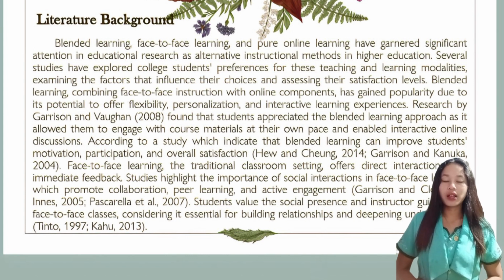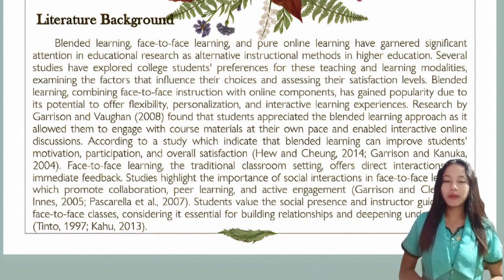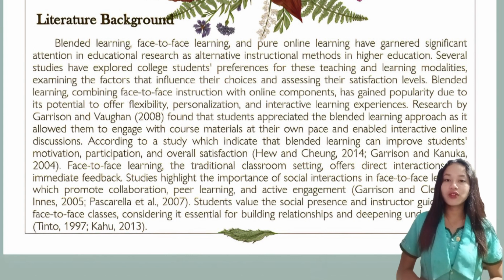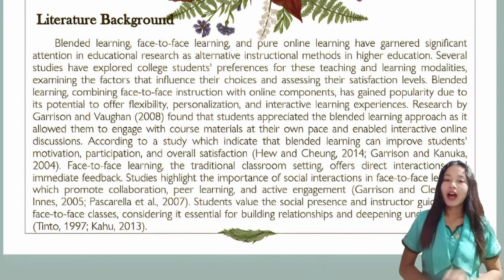A research by Garrison and Vaughan in 2008 found that students appreciated the blended learning approach as it allowed them to engage with course materials at their own pace and enabled interactive online discussions. According to studies, blended learning can improve students' motivation, participation, and overall satisfaction, according to Hu and Chong in 2014, Garrison and Kanuka in 2004.